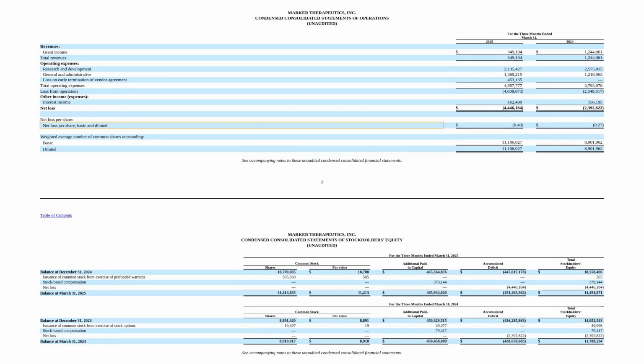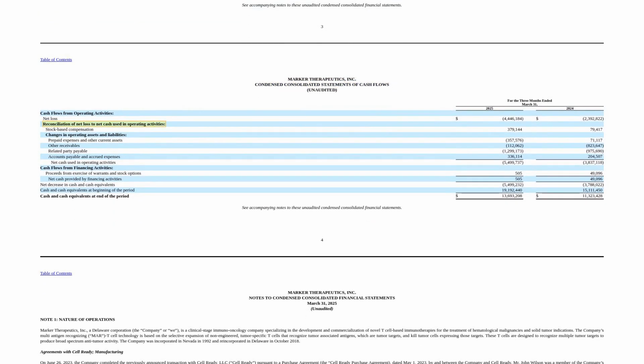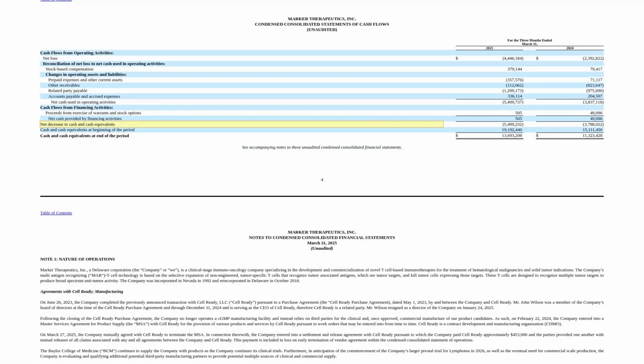Now to the cash flow statements. This is where the money comes from and where it goes. So it's where we can see the truth that is difficult to hide. Operating cash flow is negative 5.4 million. It's a lot, to put it bluntly.